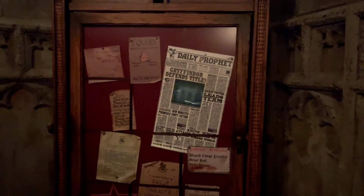Moving copies of the Daily Prophet. A radio like the one used for Potter Watch in Book 7. Sorting Hat.